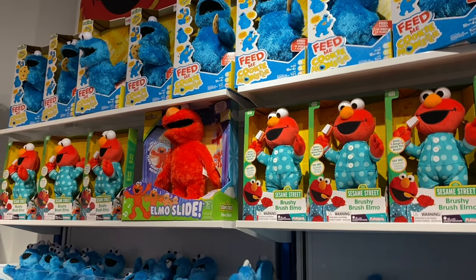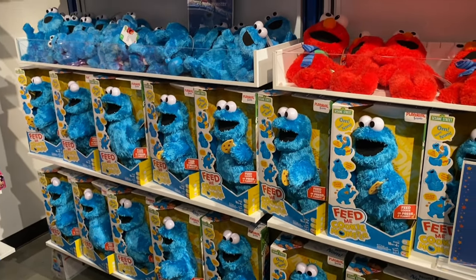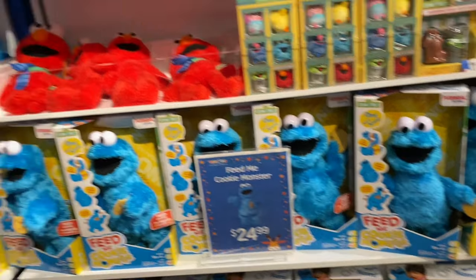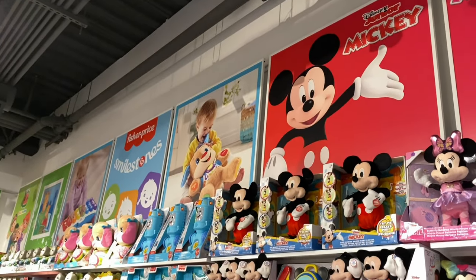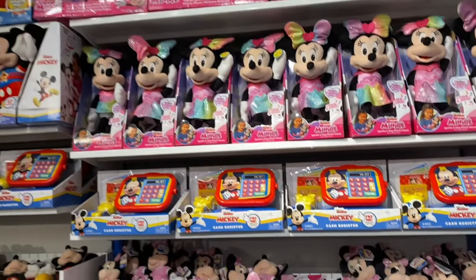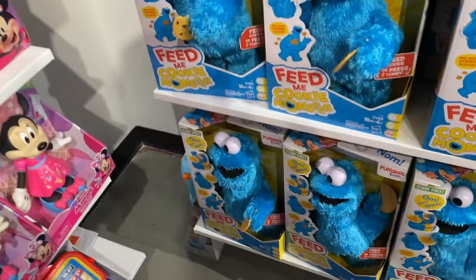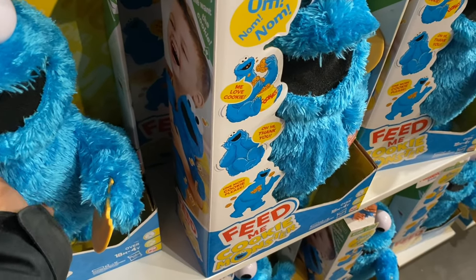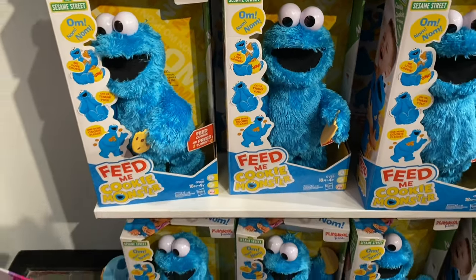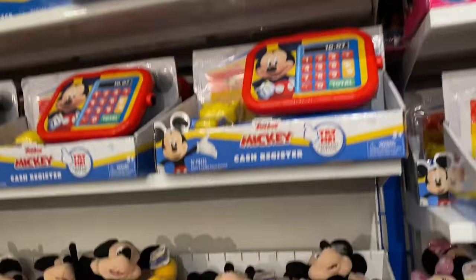Look at that, Elmo. What is that? Oh, Brush My Teeth Elmo or something like that. Well, that's pretty cool. You got the Cookie Monster over here. $24.99 for that one. You got Minnie Mouse, Mickey Mouse, Fisher Price over there. Look at this phone. That's pretty cool. Does this work? Does it say anything? Nothing. I guess they turn them all off, or there's just a lot of kids here that drain the batteries.